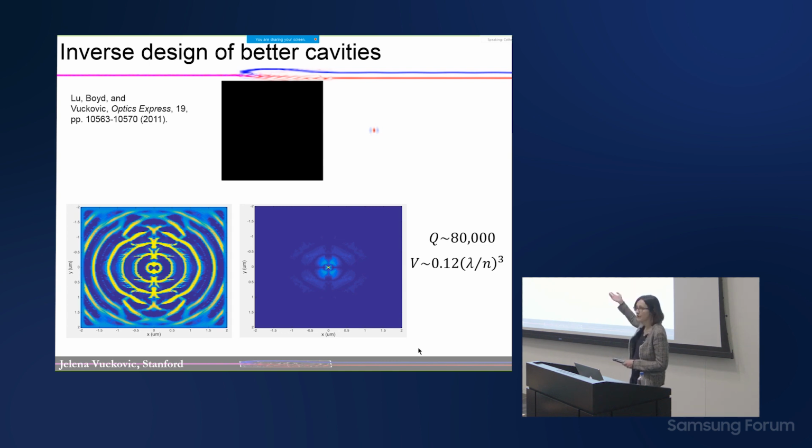So start from something that's completely uniform. You ask the computer to design something that would hold on energy, electromagnetic energy, in a very small region of space, and it produces this. And this doesn't look like a resonator that any of us would design. I mean, you see some periodicities. You would guess it's a resonator, but it's not really like a traditional resonator. But certainly, it outperforms traditional resonators in terms of what we call quality factor and the volume where field is stored.